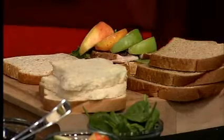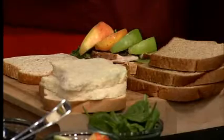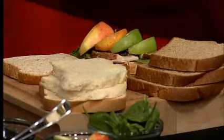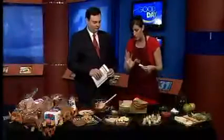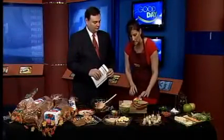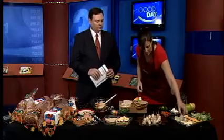And then, of course, the best part, you've got to have some cheese. And this is brie. If you're not into this kind of cheese, you can substitute. But the brie has that creaminess to it, and it's just delicious.